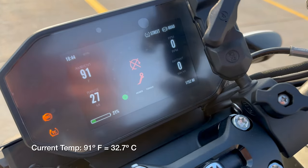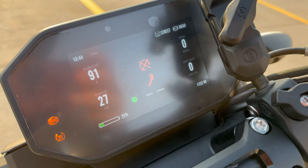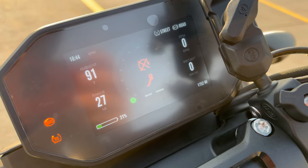Let's check the status real quick. I got here, my range is 27 more miles, and my state of charge is 21%. My mileage is now 1752.